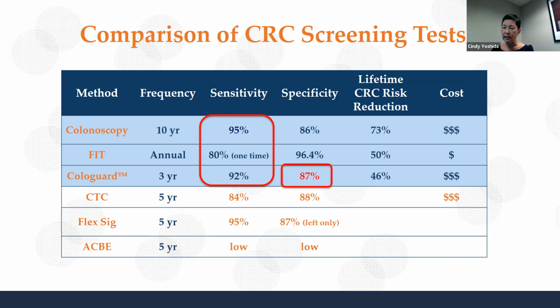What is specificity? Specificity tells you a little bit about how good the test is if it's negative. So say you have a FIT test and it's 96%: if you have a negative test, you have a 96% chance of not having a colon cancer. Cologuard's not so good at this. Its specificity is pretty low, meaning that if you get a positive Cologuard, it may not really be colon cancer. So there's a 13% chance of what we call false positives. If you have a positive Cologuard test and you come in, you're really worried, right? You come in for a colonoscopy, and you might not have anything.